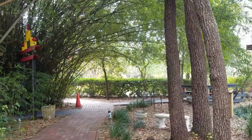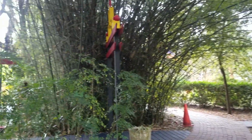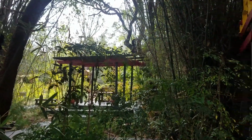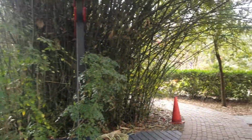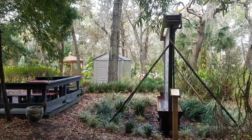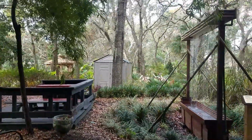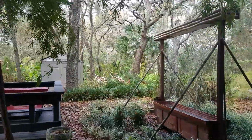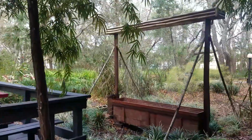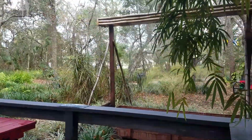Now coming down the back side of the Asian garden, you see the bamboo hanging across the walkway. This was something I thought was really neat. The water curtain. I love that. Very peaceful. You could just hear it softly in the background. Almost gave you the illusion of it raining on a perfectly dry day.